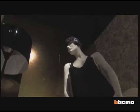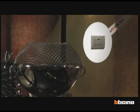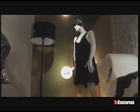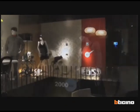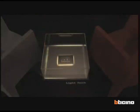The year 2000 brought light tech, characterized by an overall metallized finish on the wall plate and switches, interpreting the minimalist trend in home decoration and appearing in parallel as a natural interface for the first integrated home automation solutions, from comfort to energy savings, from communication to security.